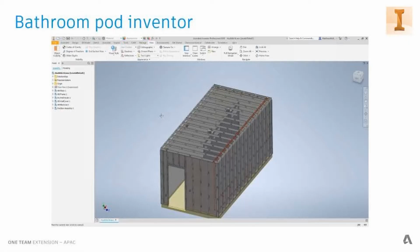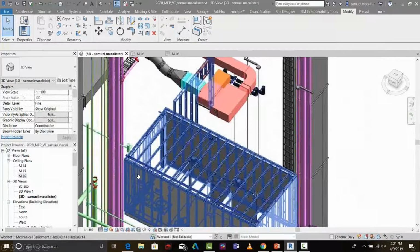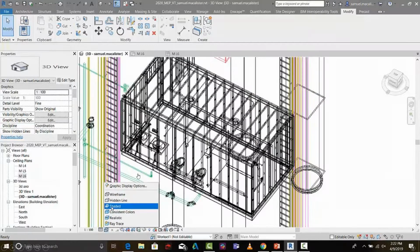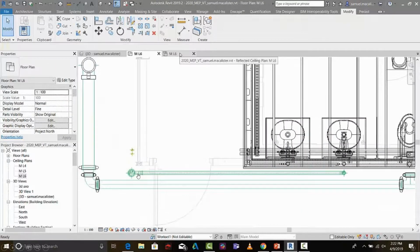Now, what Matt can do here inside of Inventor is export it out as an ADSK file, and I can import this Inventor data into Revit. So here we have that same bathroom pod, and you can see all the detail. It's all come through clean. I can import it in, and then I can start to use it inside of Revit.